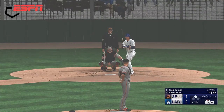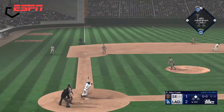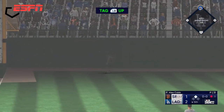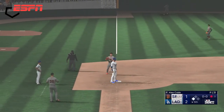Back to the top of the lineup, Trea Turner at the plate. This guy has turned into a beast. Turner. Fly ball down the line. Ruff gliding to his right, he gets there to make the play. A nice running grab. Runner tags up for third. Not in time. He's safe.